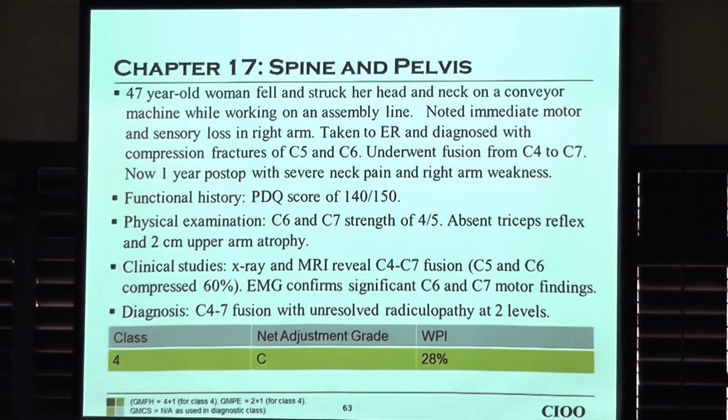Strength is a little subjective, but you can't fake reflexes. You can't fake atrophy. X-rays show it's fused with some loss of vertebral height. EMG confirms the same levels on our exam where we're finding weakness, reflex problems and atrophy. So they get a real number. It's going to be class 4, which is bad. It's the highest class, and you're going to get a significant whole person impairment of 28%.